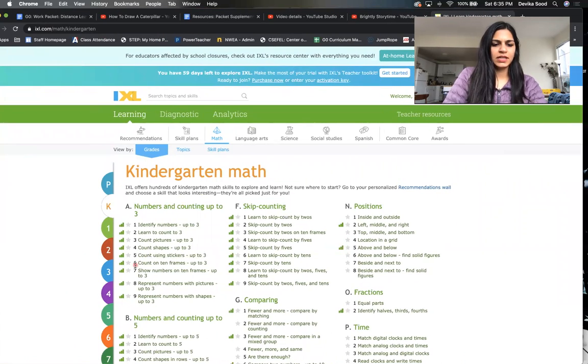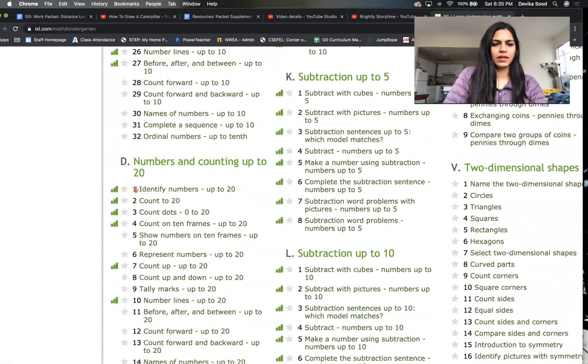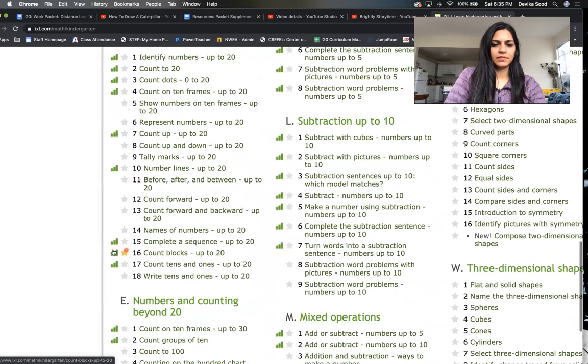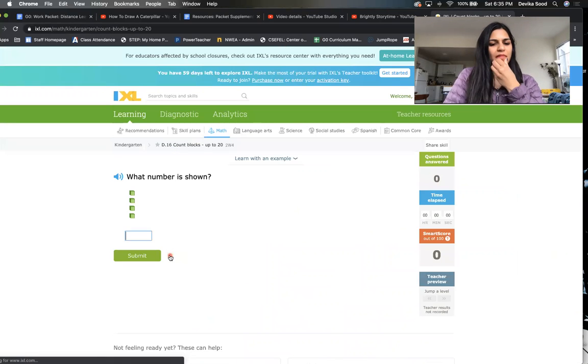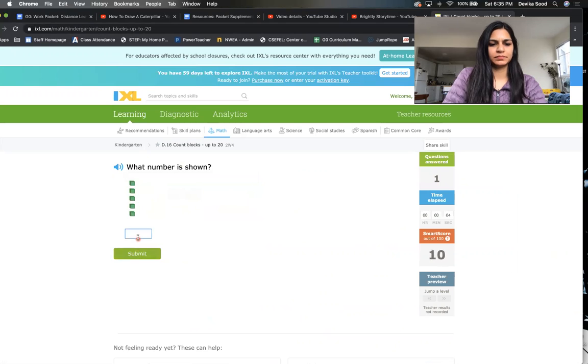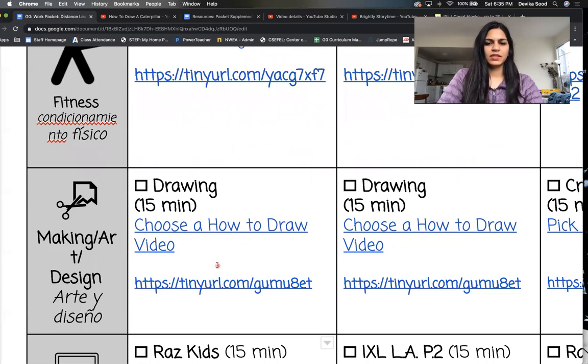You will go to letter D and lesson 16. Count blocks up to 20. Your child will complete this lesson. And try to get a score of 100. That's Monday's work.